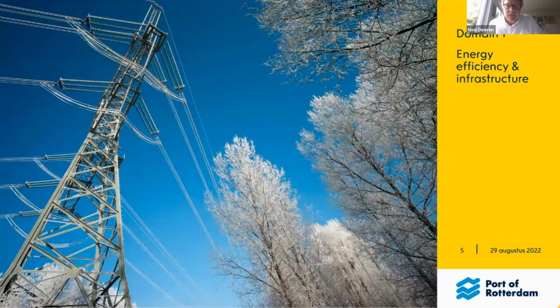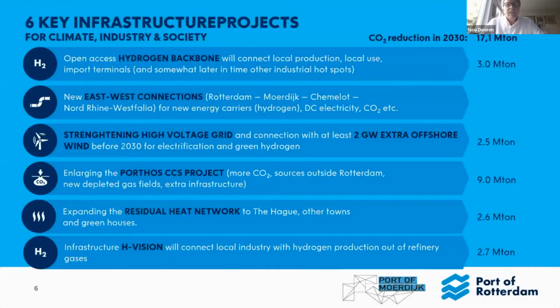Now let me take you briefly through the first one. In this first one, you will see that we have 6 key infrastructure projects in development. Infrastructure projects that are focused on the development of infrastructure in the port for hydrogen. So we're building a pipeline connecting the far right end of the port to the far left end of the port for hydrogen. And the second one does more or less the same, but not in the port, connecting the port with other areas in Europe, even reaching all the way into Germany.